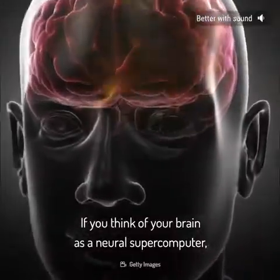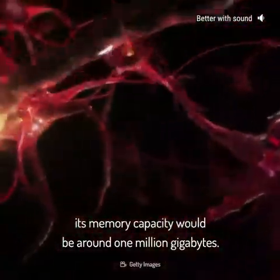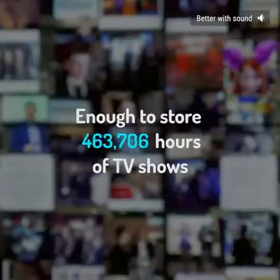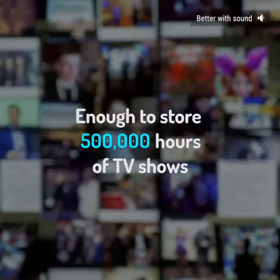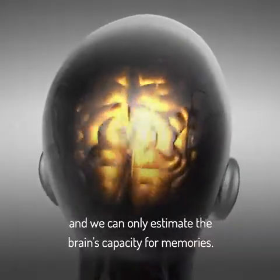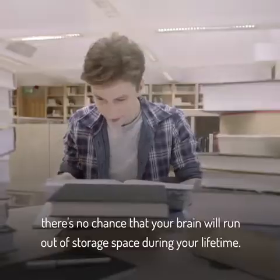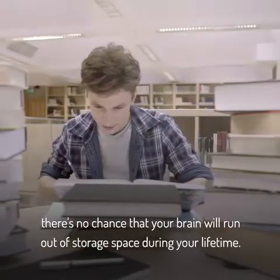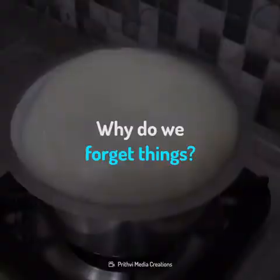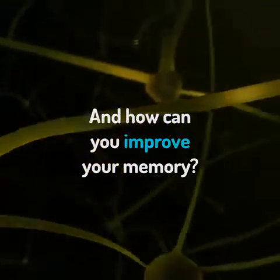If you think of your brain as a neural supercomputer, its memory capacity would be around 1 million gigabytes. That's enough to store 500,000 hours of TV shows. Of course, there's no storage disk in your brain, and we can only estimate the brain's capacity for memories. But one thing we know for sure, there's no chance that your brain will run out of storage space during your lifetime. Then why do you tend to forget things? And how can you make your memory work better?